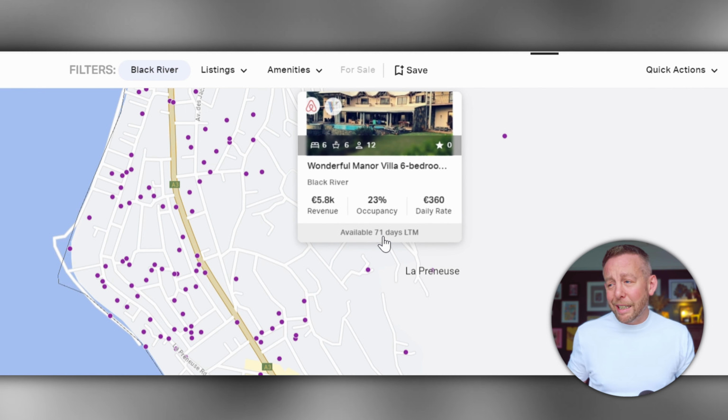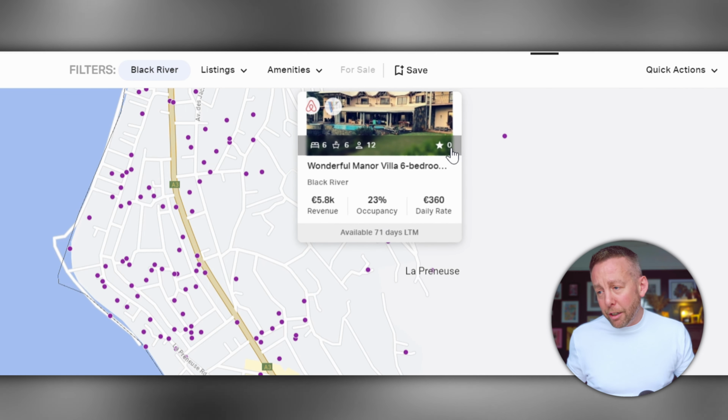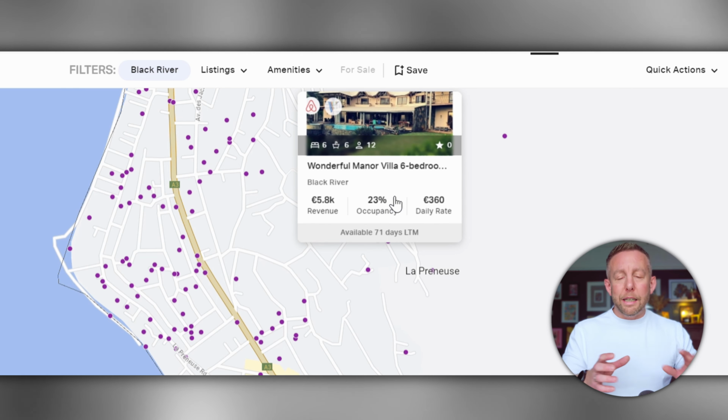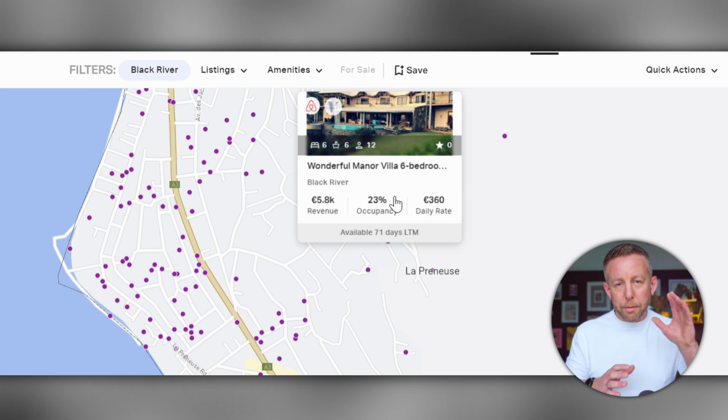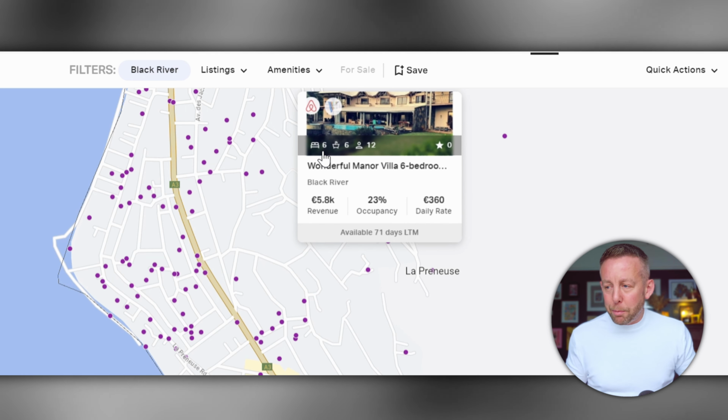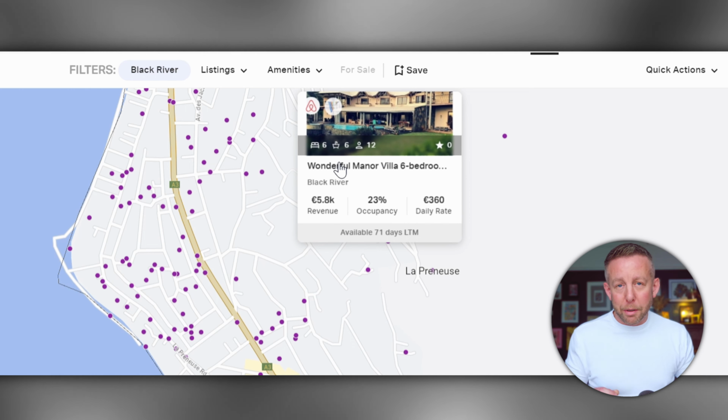Now we're talking a 6 bedroom manor villa. Again, looks brand new because there's no reviews. Only 23% occupancy. It's fine, it's just getting started. I would discount this as well. All these algorithms, they all go a bit weird and a bit unreliable whenever a place is just new. But to sleep 12 people in a 6 bedroom villa, this place is gonna be going places.